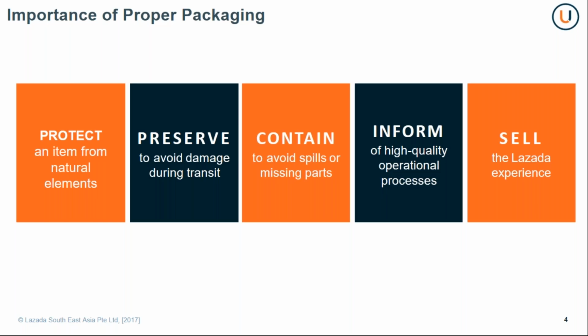First is to protect your items from natural elements and to preserve it in order to avoid damage during transit. You know that your products will be exposed to natural elements like sunlight and rain, and these might cause problems or damage to your products. Next, you also want to contain to avoid spills or missing parts. Very crucial for fragile items or for products that are breakable in nature, which contain liquids like perfumes and oils. Also, you have your big products that may contain screws, bolts, and nuts.